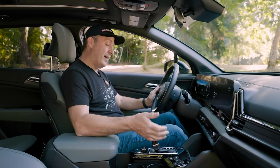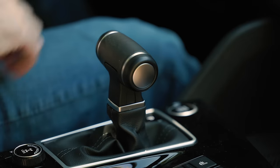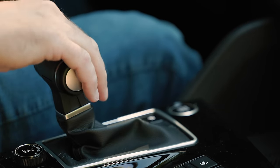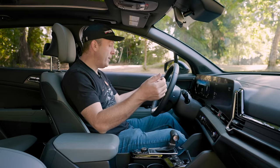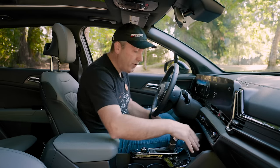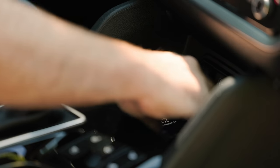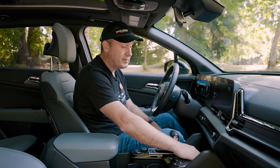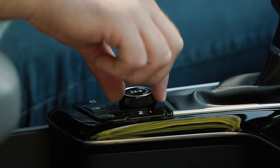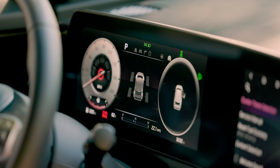I do have, I think, kind of a corny lever to control the 8-speed automatic transmission, but it does the job, and I also get manual overrides. There are no paddle shifters in this trim. Some of the other trims do have them. Moving on down, I have a wireless charging pad for compatible devices, and then I also get USB-C as well as USB-A and a 12-volt socket. Over here, we have the drive modes. Now there's normal, sport, smart, and snow.